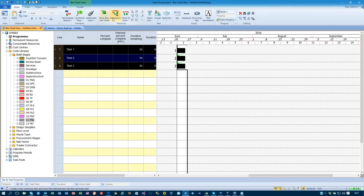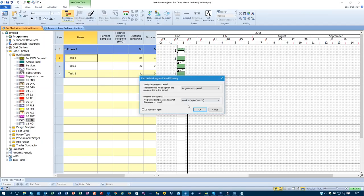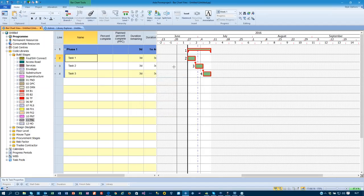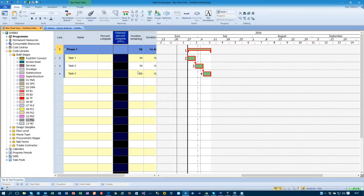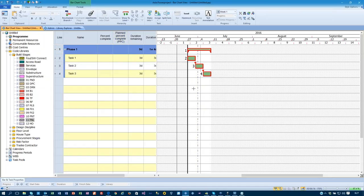So I'll link them, then summarize them, and I'm going to summarize this as phase 1. When I reschedule them, that puts it in place, and I'm just going to very briefly point that to the live project for the moment. And now when I enter progress against this, if I say I'm entering progress against week 2, this shows me how much progress I should have done on each task, but also rolls that value up, so I can get a summarized version of my progress.